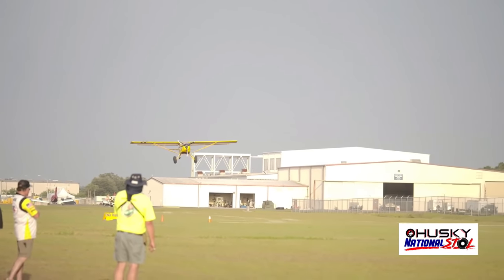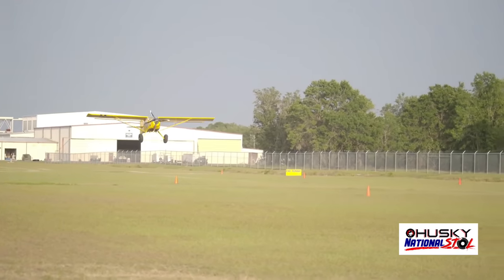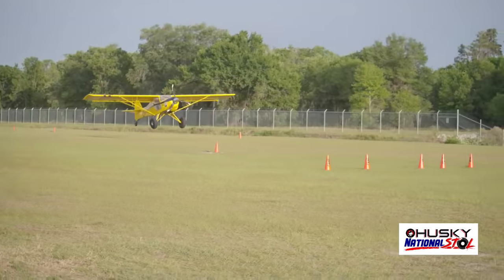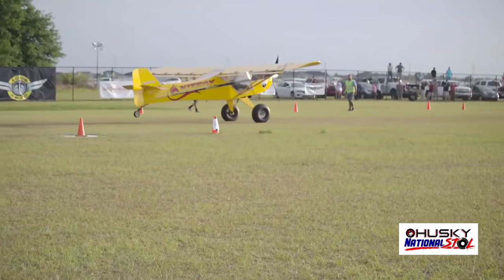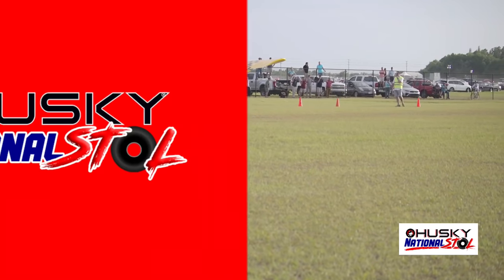29-foot takeoff for Steve Henry, followed by a, hold your breath, 52-foot landing. Wow. Here comes Levi in the Kit Fox. Little extra speed for Levi on that one, but I wonder if everything would look fast after Steve and Jaden. Yeah, those are some pretty competitive individuals, aren't they?